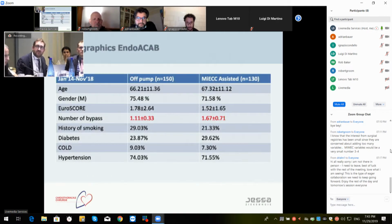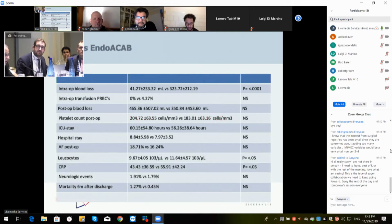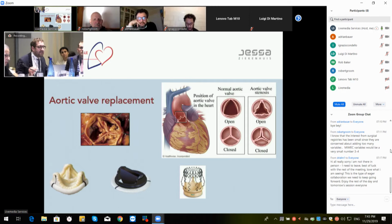This is then for the endo caps. The number of bypasses is slightly higher. It's not much of a difference. Only the hospital stay is quite important for us. It's 8.8 days. It's not much of a difference, but still, if you look at the average in Belgium, we win around 30 to 40% because they go home very early. I would almost say it's because of the pump. No, it's not the pump. It's because of the MICS. But it's a strategy that I think will work.